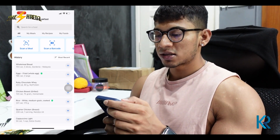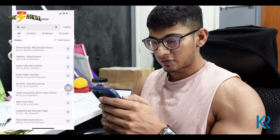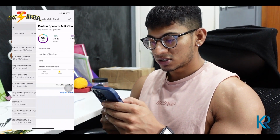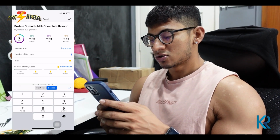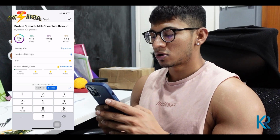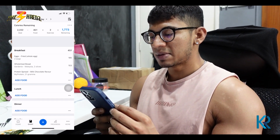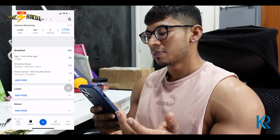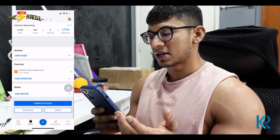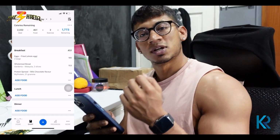Alright, and then for the white chocolate spread, right? My Protein, so you guys can see I've got so much of stuff here. Protein spread, milk chocolate flavor right there. So you guys saw I did about 10 grams for one bread, 11 on the other. So it was a total of 21 grams. Pretty simple as that. And that's it. So you can see my breakfast, 451 calories, eggs 185, wholemeal and all that. So simple as that. You can see my goal at the top there is also 2222. So that's meal number 1.